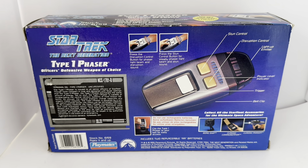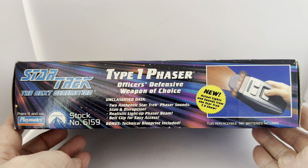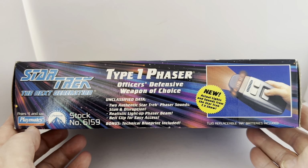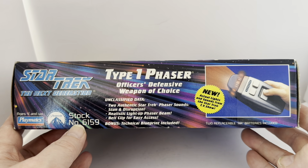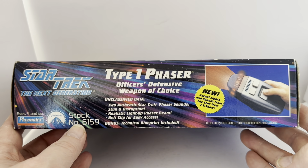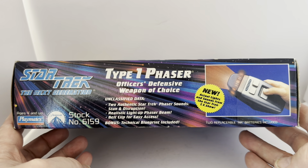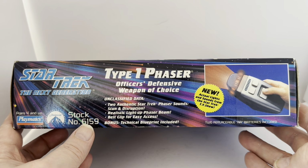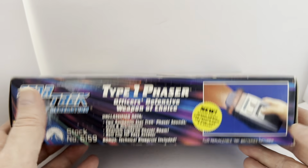Okay, so before we do anything else, let's just drop the box to the side and see what we've got printed on here. So it says Star Trek Next Generation, ages 4 and up, Playmates logo, Paramount logo, stock number 6159, Type 1 phaser, Officer's Defense Weapon of Choice, unclassified data, 2 authentic Star Trek phaser sounds, stun and disruption, realistic light up phaser beam, belt clip for easy access, and the bonus technical blueprint included. And it says new actual lights and sounds from the Star Trek TV show, 2 replaceable AA batteries included.